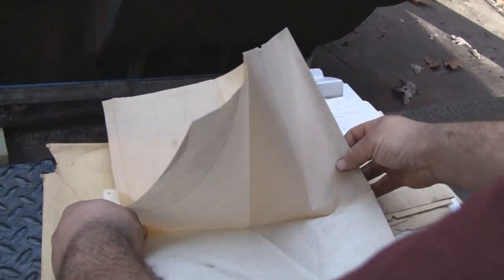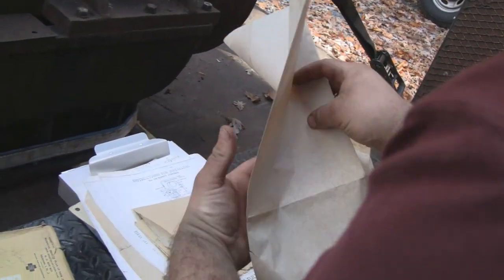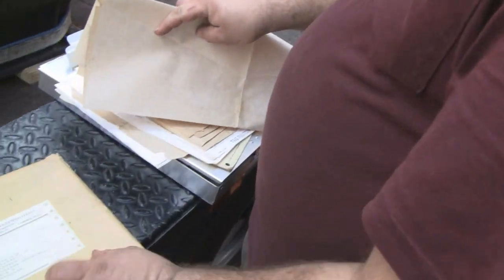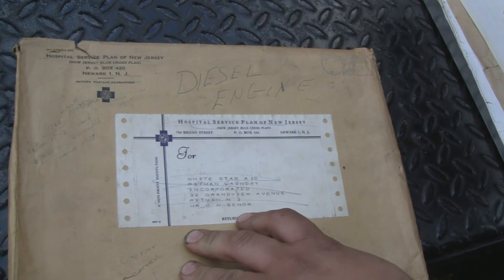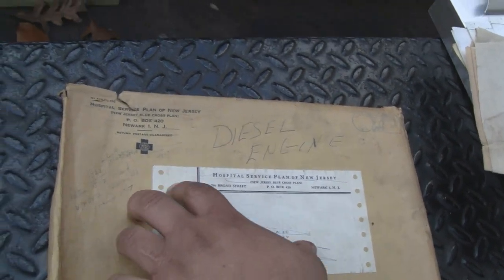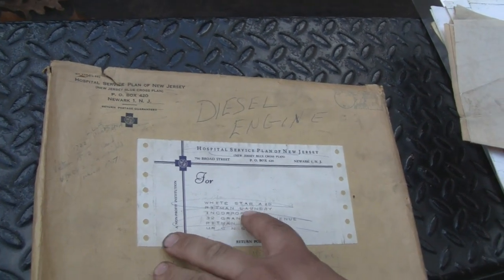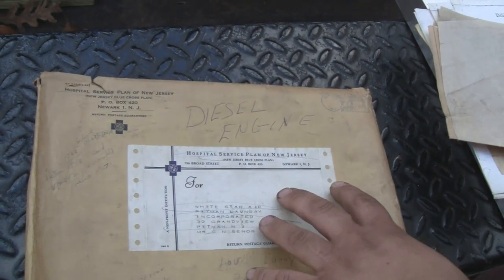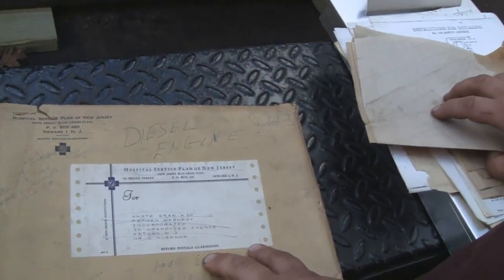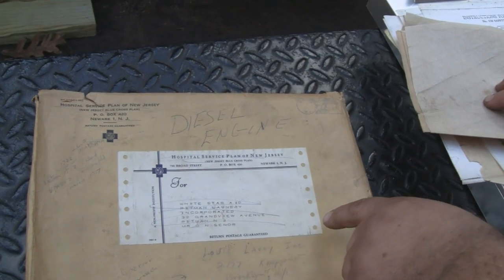Well, here's the interesting thing. So anyway, one last bit. This is the envelope this is all in. So this was the Hospital Service Plant of New Jersey, the White Star Laundry. So, like I said, this wasn't a laundromat. This was the hospital service. All your big hospital beds, the sheets, the clothes, blankets, they all went here to get cleaned.